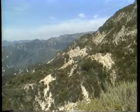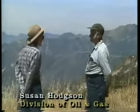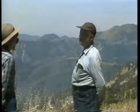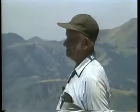Carl Brieg was asked when the tramway was constructed. He said it was built around the turn of the century. How long is the tramway from the base of the canyon? I didn't measure it with a ruler, but it's reported to be half a mile long, and it raises 800 feet in elevation.